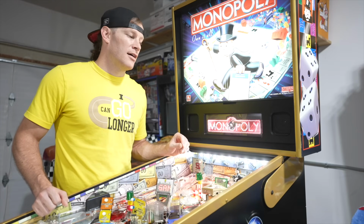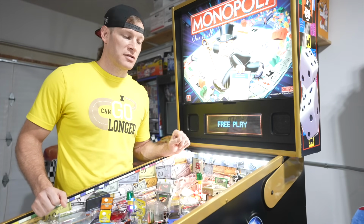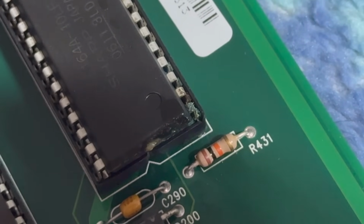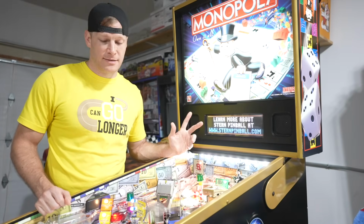coil trough error. So I replaced those, and then I noticed on the PCB, unfortunately, there was some battery leakage and some acid damage that had leaked down to the RAM chip. I cleaned that all up, got that all resolved, and replaced the batteries for NV RAM, because why not?